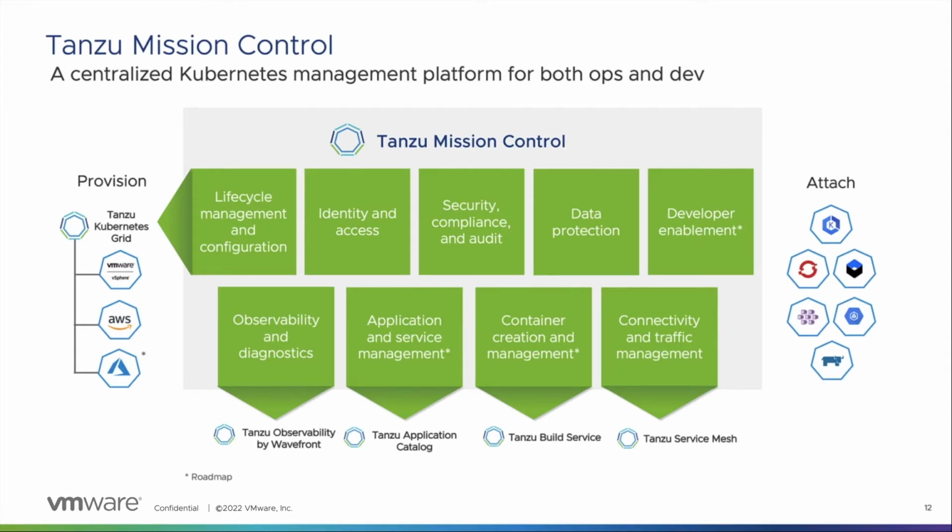We can take a look at observability and diagnostics through TMC as well, as TMC integrates with Tanzu Observability by Wavefront to offer deeper insights. We can also use monitoring and observability tools like Prometheus and Grafana if needed. Tanzu Mission Control also integrates with Tanzu Service Mesh for connectivity and traffic management at the microservices level. And integrations exist for Tanzu Application Catalog for app delivery and Tanzu Build Service for container creation and management.